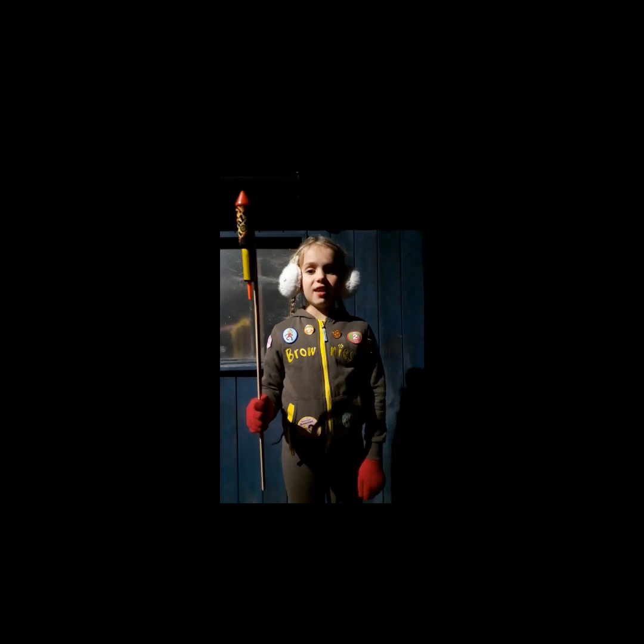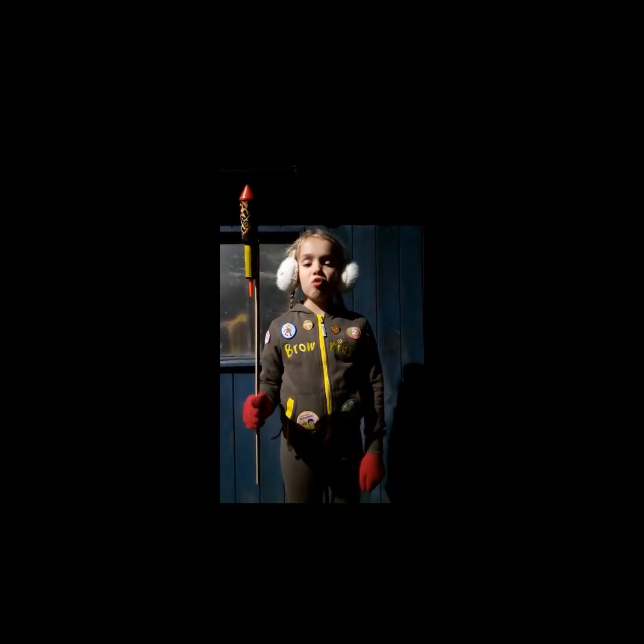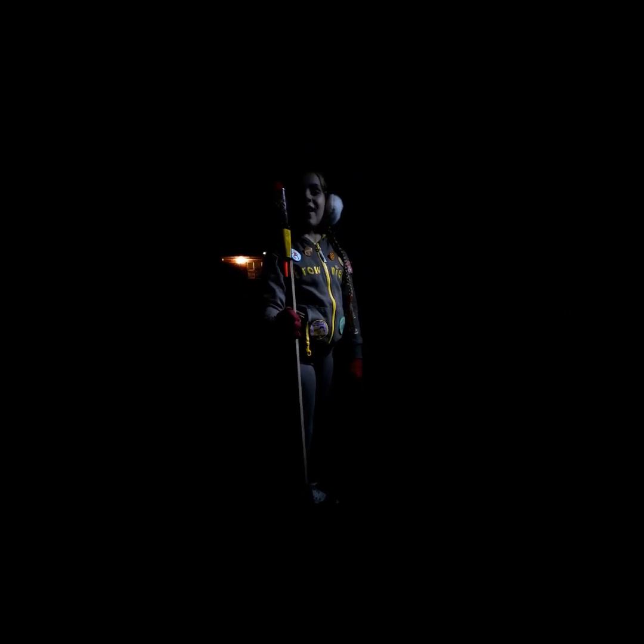Number 27. This is a firework rocket. I am going to be lighting a firework rocket. Okay. Run.